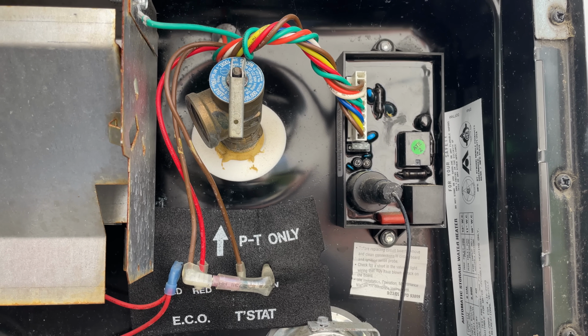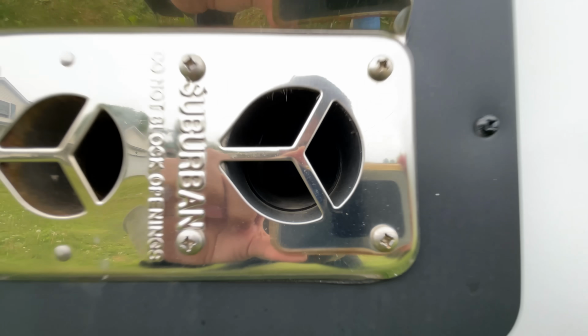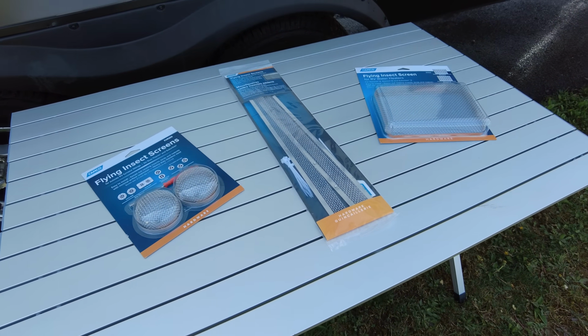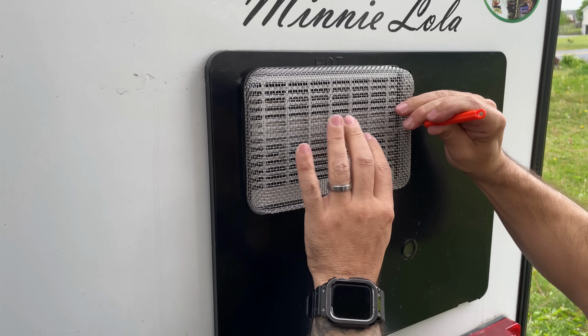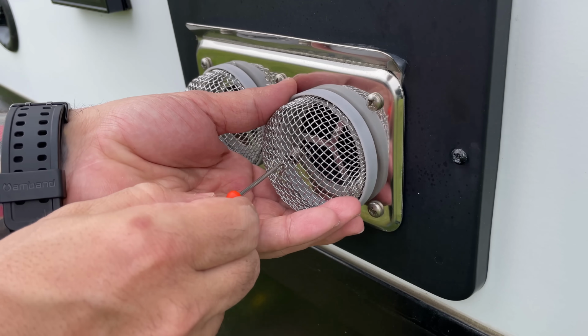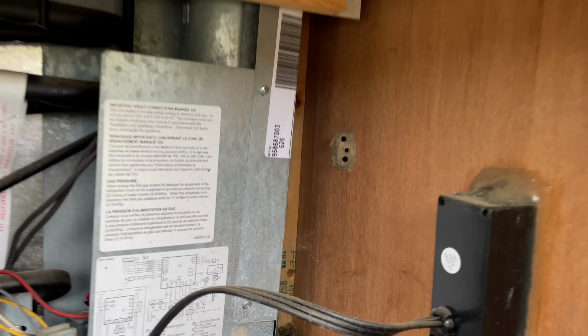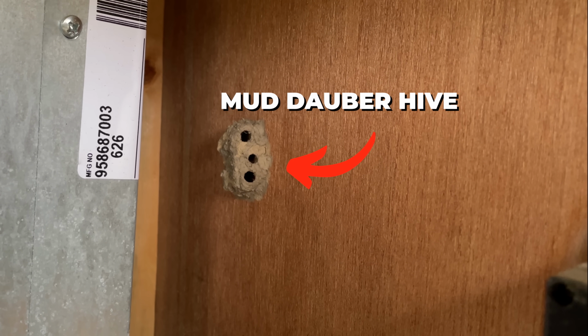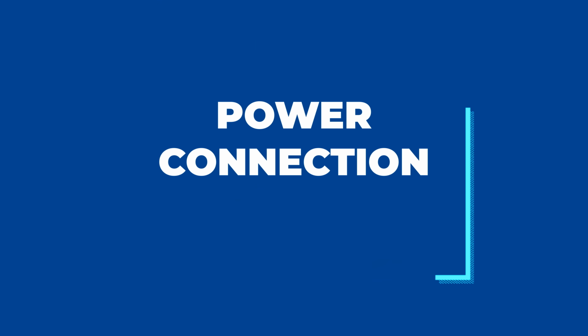There's wires, electrical components, and access to the inside of your RV that we just don't want to give insects and small animals like mice access to. Camco has insect screens that cover all of these areas. There are different sizes depending on your rig, but I'll put a few links down below so you can get started finding the right sizes. I'll be the first to admit, this is not something that I did from day one, but after finding a mud dauber nest behind my fridge, I immediately put screens on all of these areas.